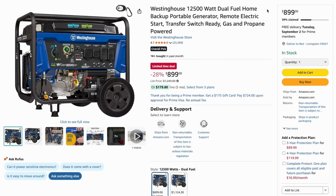We got some generators. We've got the big boy Westinghouse 12,500 dual fuel remote electric start. It runs on gas or propane. It's 12.5 starting on gas, 11.2 starting on propane, 9,500 running on gas, 8,500 running on propane. You're looking at a price 28% off, taking us down to $900.